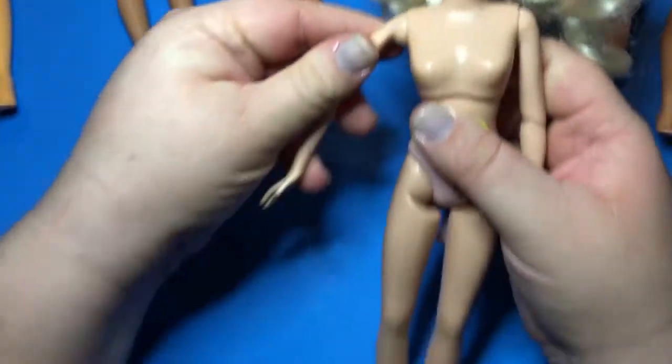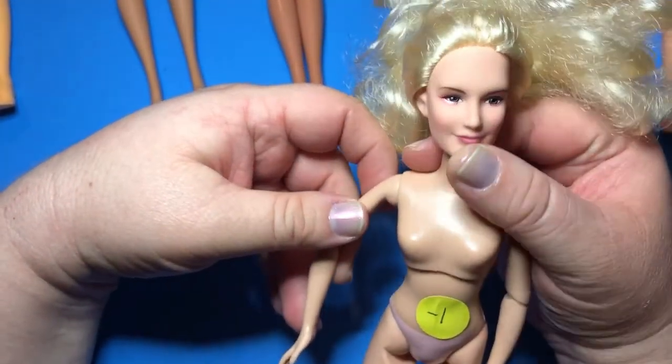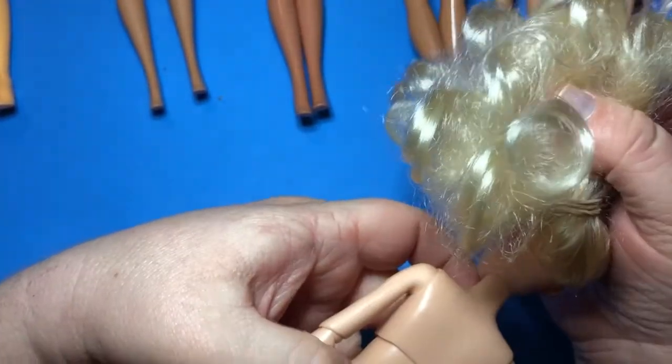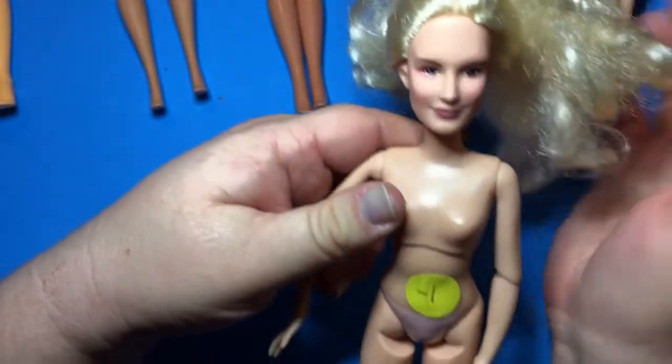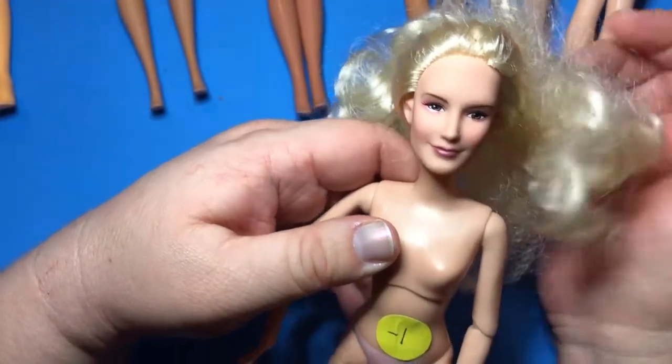And I don't know who this is. I went ahead and bought her because, again, for $1. To me, she looks like the Cinderella, the live action Cinderella, but I don't know.